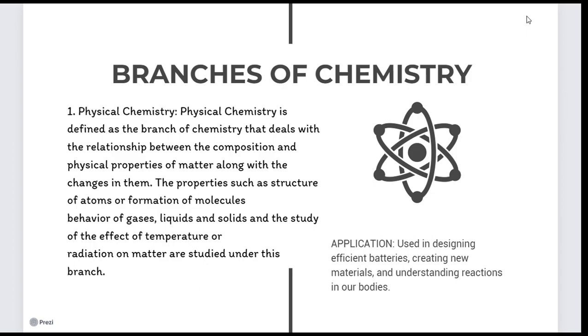Physical chemistry is all about understanding how things are made up and how they behave, like figuring out what makes things solid, liquid, or gas, and how they change when it gets hotter or colder. Just like how you mix cocoa and milk to make chocolate, physical chemistry helps us understand why the cocoa dissolves and why it gets smooth when stirred and why it tastes better when warm. So where are they used? They are used in designing efficient batteries, creating new materials, and understanding reactions in our bodies.